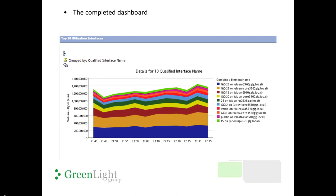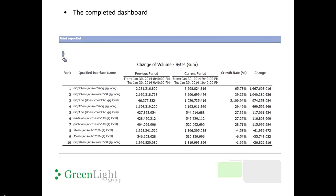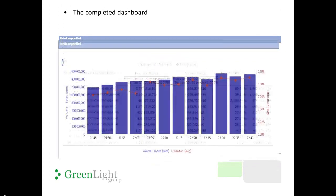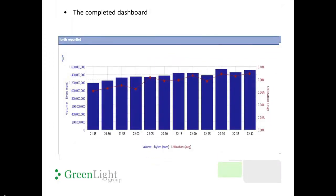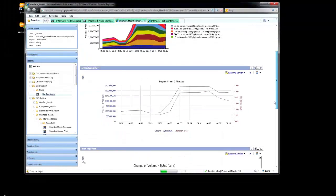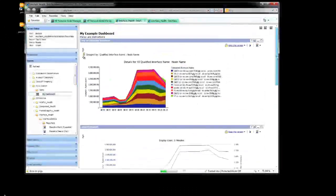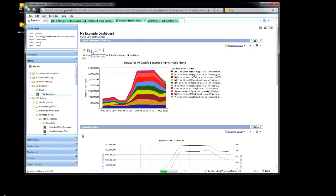In the end, we've got our first metric, and then our second reportlet as they scroll down, and I'll show you what this looks like in the end. Then there's your third reportlet, and then your fourth reportlet. So let's go ahead and kick out here. This is what the dashboard ends up looking like. If you want to adjust this, say you wanted to add another time period or maybe change the device filter on here, you can use this Run Prompts button.